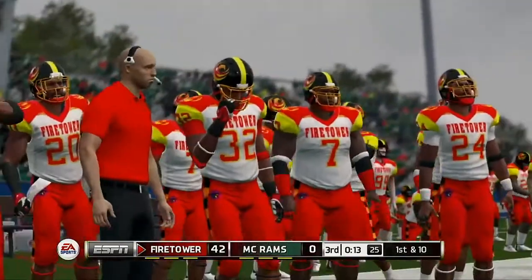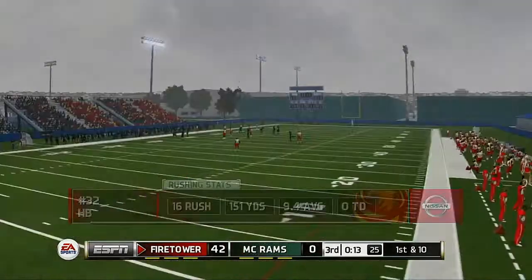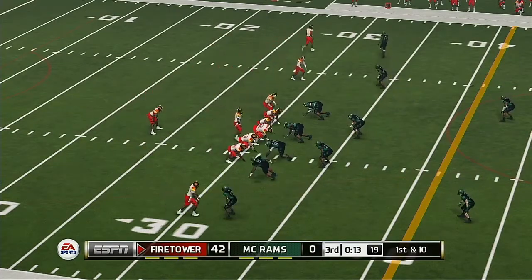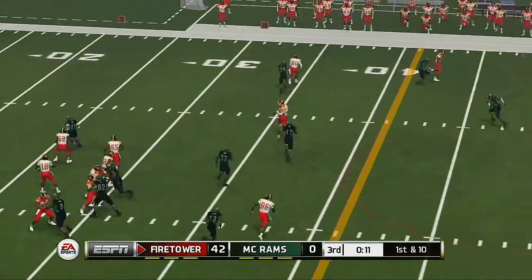He's helped to put his team in a winning position, so let's see if he can keep that up or if the defense can contain him here. This offense threw the ball extremely well on their last drive, and they ended up with a touchdown. I think the defense right now is just sitting back on their heels. They're allowing the offense to kind of dictate things to them.